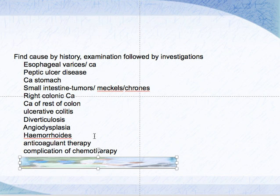In the history it's very important to ask whether they are on anticoagulants, antiplatelets, and also any recent history of chemotherapy. So a quick history, and of course the general inquiry of the other systems, medical history, drugs, past surgery, everything is important. So examination, most of the things we have discussed in the abdominal examination. Important things to look for are any epigastric masses, enlarged liver, any other masses like a left iliac fossa mass, right iliac fossa mass. It is important to do a rectal examination.